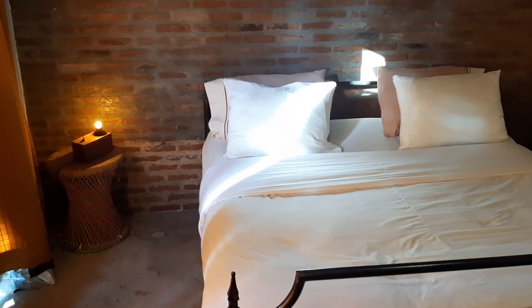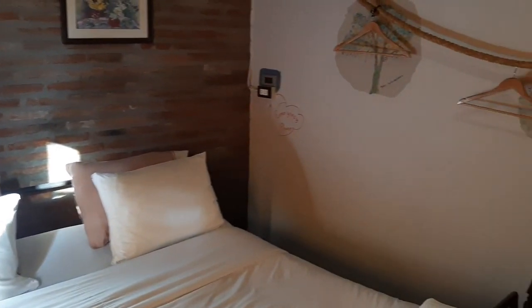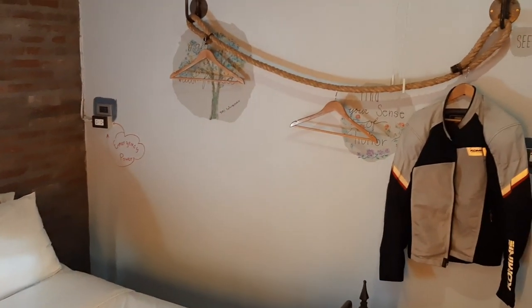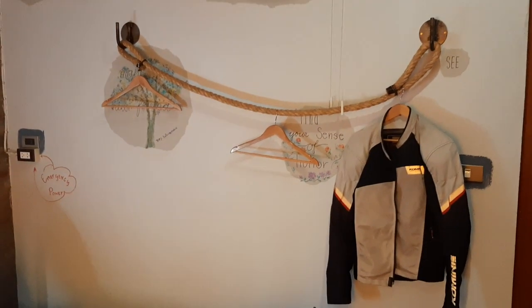And this is my room for tonight. Complete with cockerel next door. Yeah, I'll see how I feel at silly o'clock in the morning. That's why I wear earplugs.